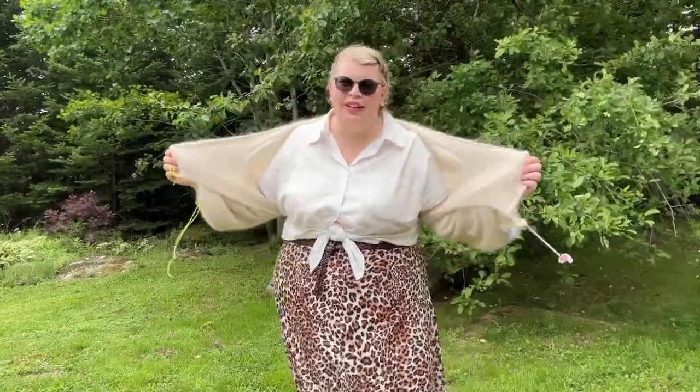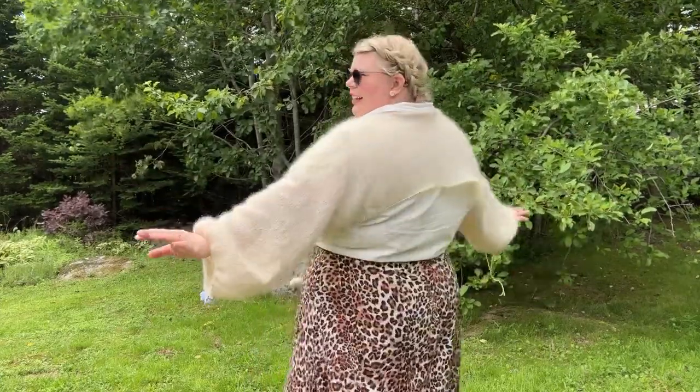It's nice and breezy now, so it doesn't feel super hot anymore, but do not recommend trying on brushed alpaca in the summertime, particularly not at your parents' house if they don't have AC. It was really hot and sweaty. But anyway, let's give you one more look of the cardigan.